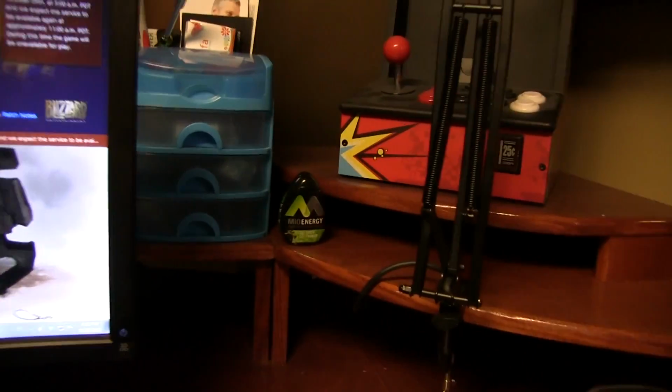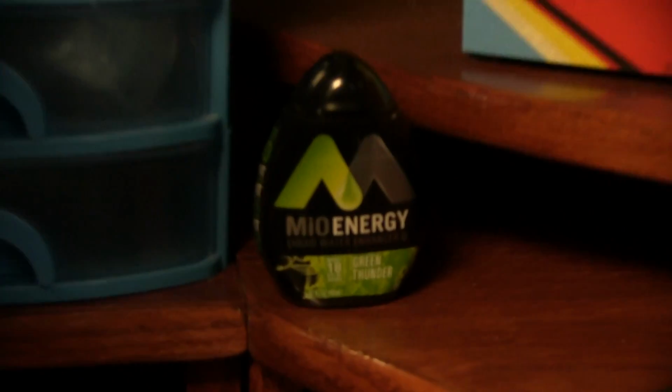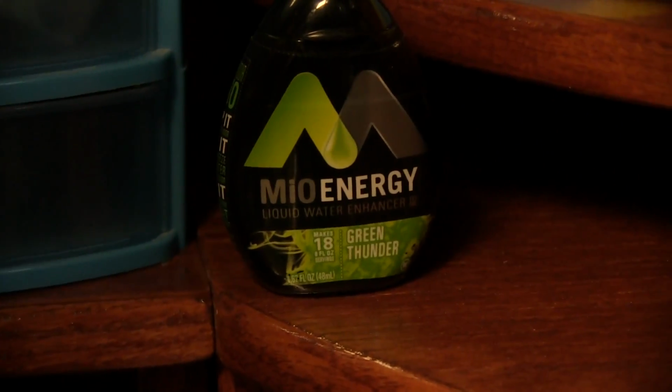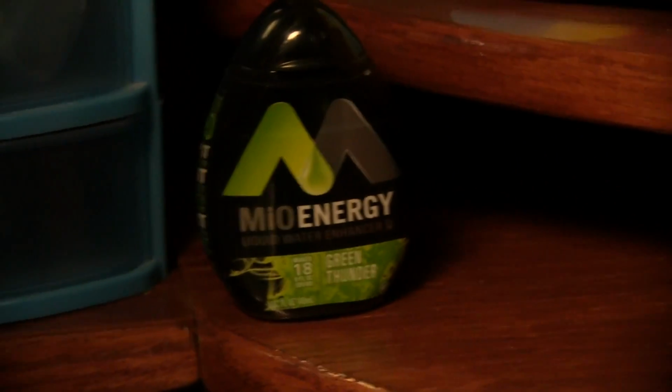And this is horrible, by the way. Never, ever, ever, ever should you actually drink this. I like Mio's. Yeah, I pretty much drink nothing but water with Mio in it right now, but Mio Energy Green Thunder in particular is disgracefully horrible, so please don't. Absolutely not.